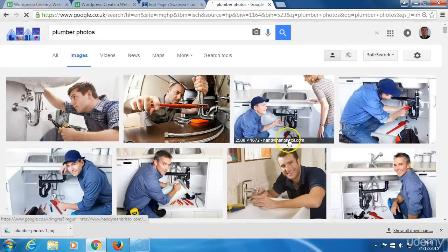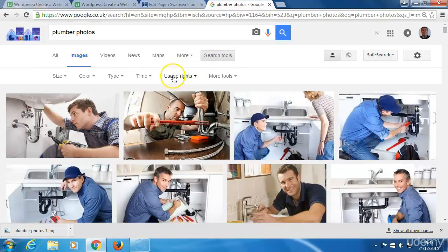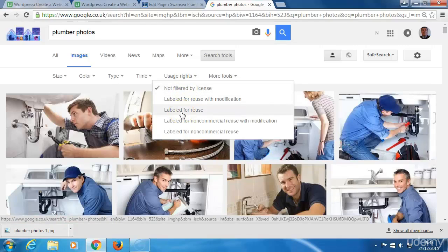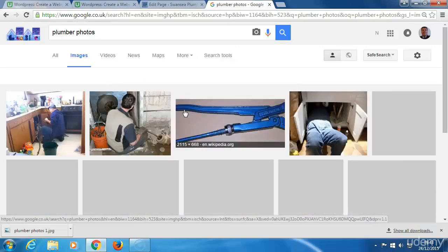Here we are. What's important is that we go to search tools, click, and usage rights. We do not want to infringe any copyright. So we've got to use this label, labeled for reuse. Click here. Nothing else, because we aren't allowed to use those images. Only labeled for reuse. Click.